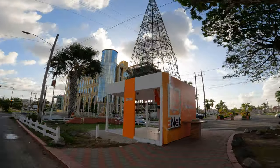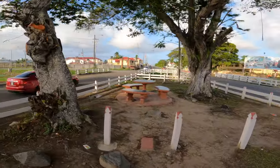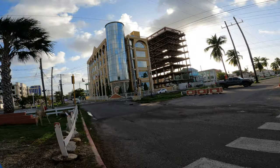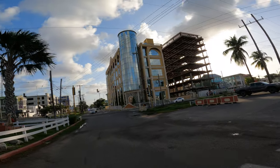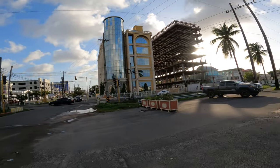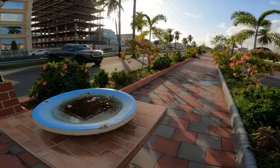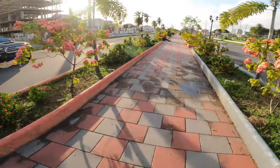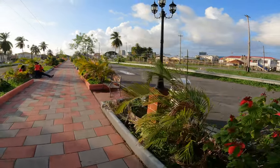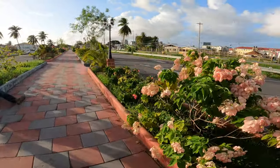Someone set up something here. Nice area you can sit down at. If anyone knows the purpose of this building, who owns it, what they use it for, please comment down below. It's a very beautiful building and I always see it. There's no one inside, so I'm always wondering what's up here. And there's a nice little walkway that they set up. Beautiful flowers. Yes guys, so I'm heading to the crash site.